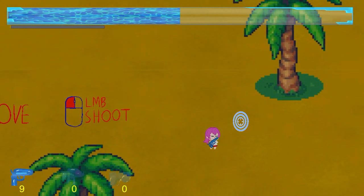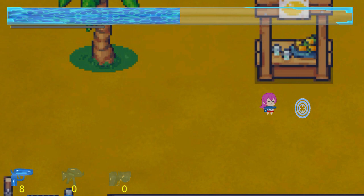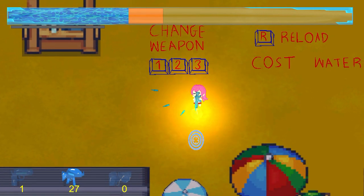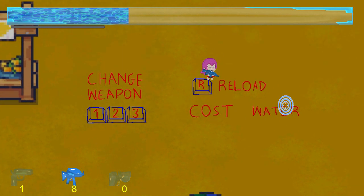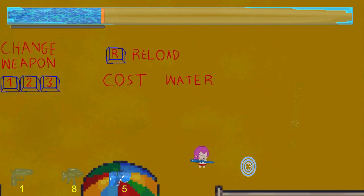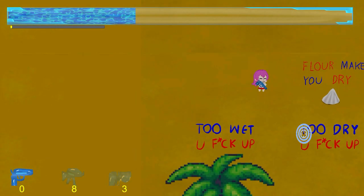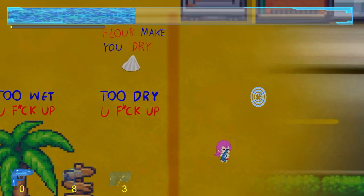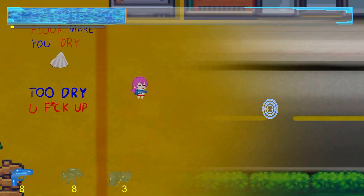Tree, okay. The camera is very slow keeping up with me. My water pistol pew-pews. And then I have a pew pew laser assault rifle. And another pew pew shotgun. Water make you wet. Yep, got this. I don't want flour. My bar is already low. Now there's an invisible wall. Oh, okay.